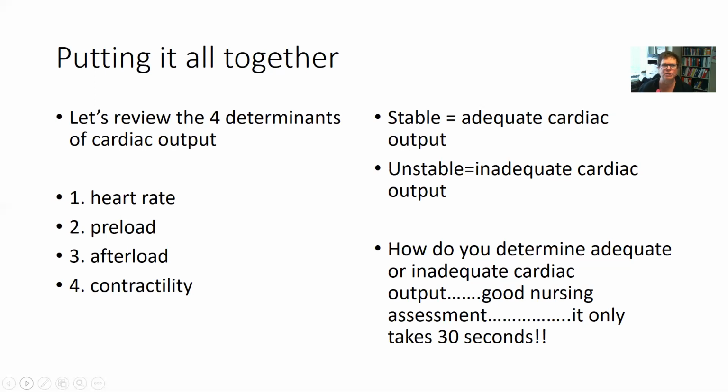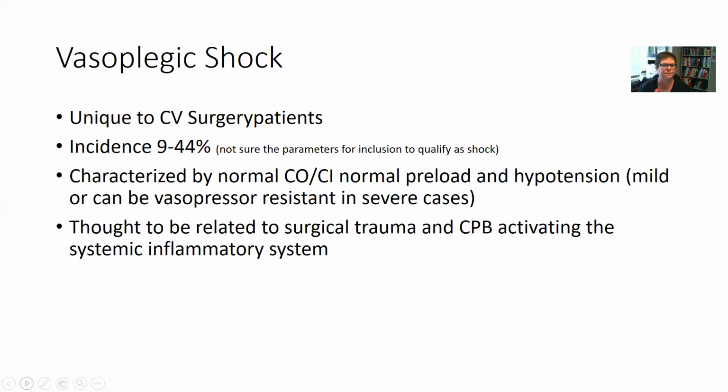So for example, the patient who comes in, he's a multi-trauma. Nothing wrong with his heart. He's a young man, multi-trauma. He's exsanguinating in front of you. His heart rate is very tachycardic. You're not going to treat that patient with beta blockers because he has a preload problem. He's bleeding out. Nothing wrong with his heart, but he has inadequate cardiac output because of blood loss. That is preload. So we're going to look at each of these components.